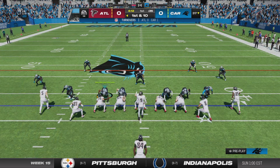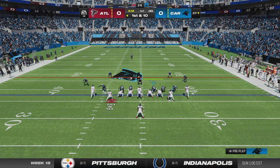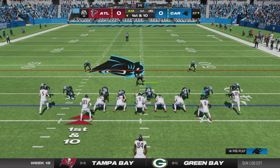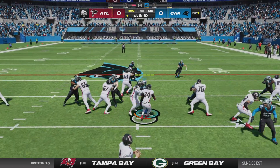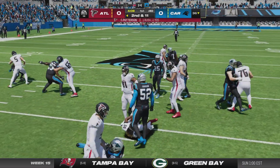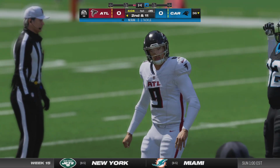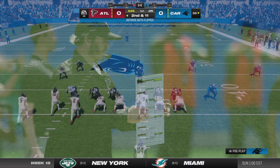Very good starting field position for the Falcons offense as they come up 1st and 10 at their own 37. Ready, go. Now Patterson to start the drive. And he is met in his tracks behind the line of scrimmage. He'll lose a yard there, and it's 2nd and 11.